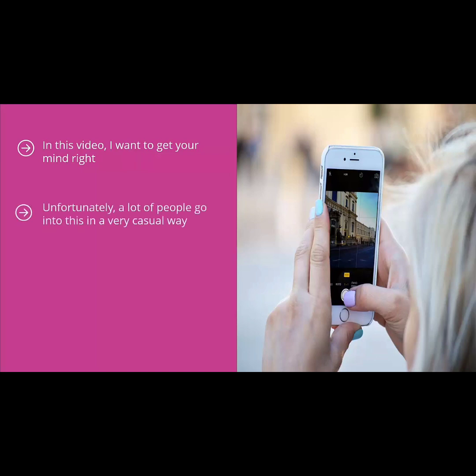Unfortunately, a lot of people go into this in a very casual way. They think that it's all about following some sort of recipe or checklist. They think that it's all about taking actions in a certain sequence and things will pretty much fall into place. Boy, are they in for a nasty surprise. Things don't work out that way. You have to approach this with the right mindset. Otherwise, your chances of failure are going to be quite high. Follow the tips below so you can properly prepare.